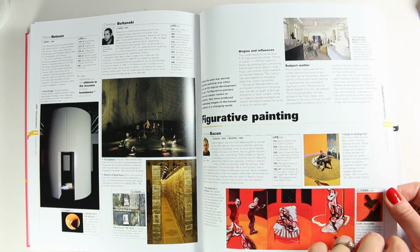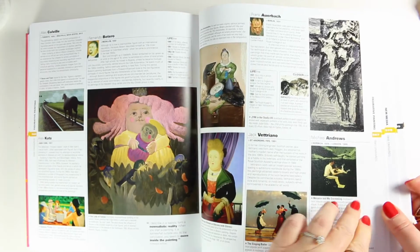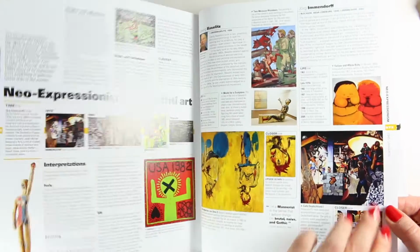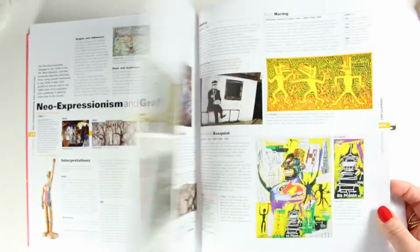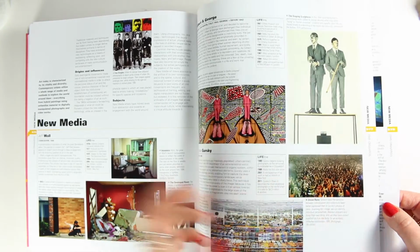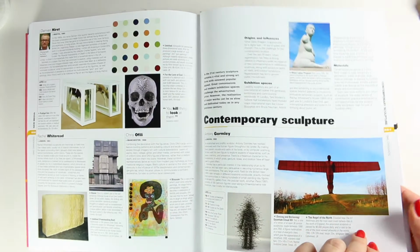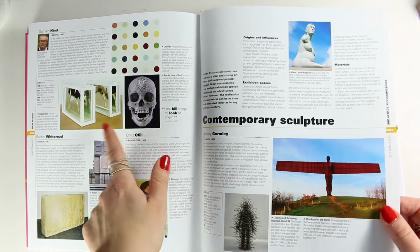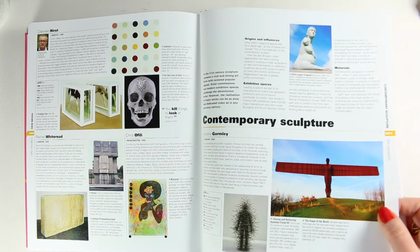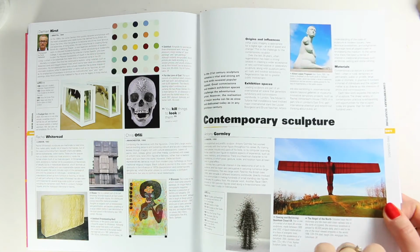So figurative painting. Some of it gets a bit kooky here, so I don't know how much I can show. Superrealism, feminist art, neo-expressionism and graffiti art. So even if you thought you might know a lot about abstract art, you will still learn a lot. New media, contemporary sculpture. I've been to this exhibition by Damien Hirst in London at the Tate Modern. That was a lot of fun. It was very interesting. Well, fun is probably the wrong word, but it was certainly interesting.